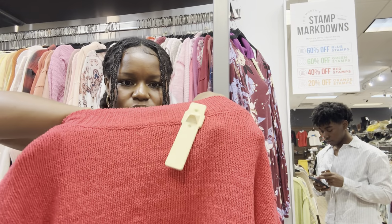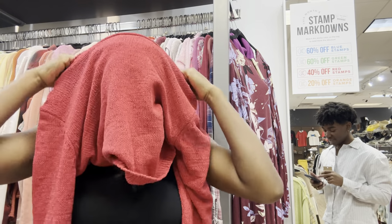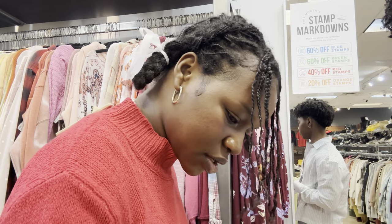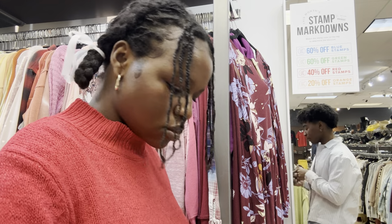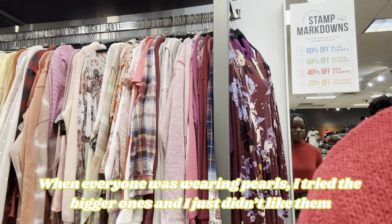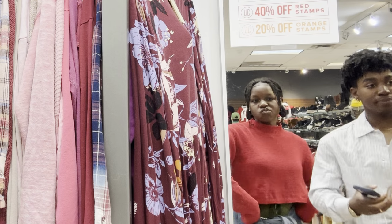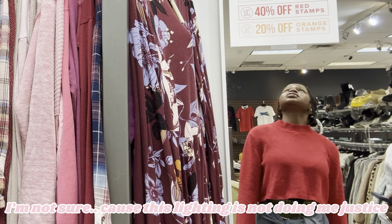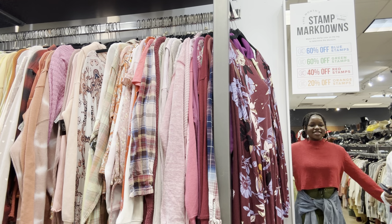Okay. This must be baby clothes because it says XXO. Oh my god, wait a minute. Belong to a child. Oh, it's soft. I'm not sure this is my color. Ooh, do they have chunky ones too, or do you prefer it smaller? I prefer it smaller because I've tried when it was really bright with my pearls. I was trying the bigger one. That looks quite. Do you like the color? I'm not sure. This lighting is not doing me justice. I know I don't look this dull. I like the length, but.